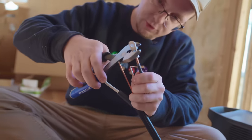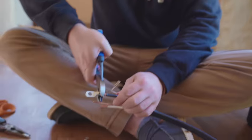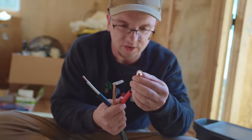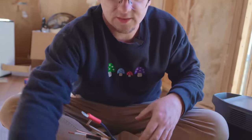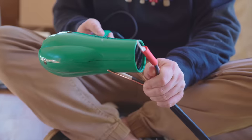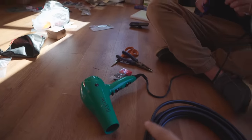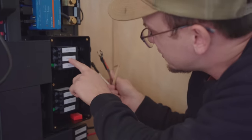This lug might be a little too big for this crimping tool, but we're going to see how well this works. Yeah, I think it is a little undersized. The point is to stick it on there good, and that is on there good. We'll use the heat shrink. We get the hair dryer from the Delta EcoFlow. The 2 minutes of using this hair dryer on high took 10% from that Delta EcoFlow. Neutral, positive.